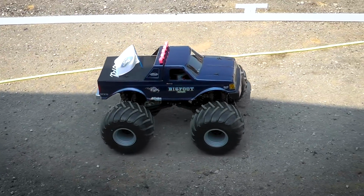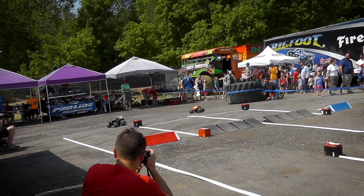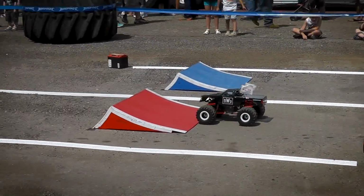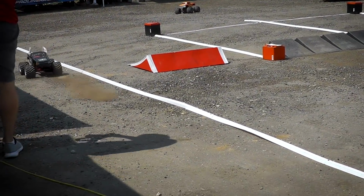Then we got into the sport mod, which is definitely one of my favorite classes because it's a little more on the conservative power side. You still get the nicer handling truck, and we went out and had a good run with the NWO. You were helping me out getting that thing out there, and the racing happens fast, but the NWO truck was working good. It wasn't really a high power track at all. There were a lot of pebbles in there, and it wasn't anybody's fault. That's just the cards you were given at that particular event. But NWO did a great job.